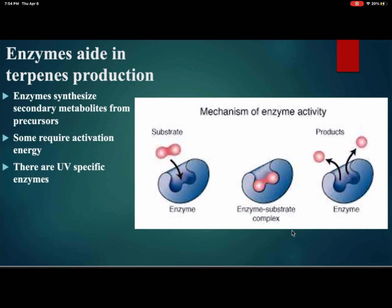So while we have UV-specific photoreceptors that drive flavonoid production, we also have enzymes that aid in terpene production as a focus. Just a little recap on what enzymes are: they synthesize secondary metabolites from precursors. As you can see here, a substrate binds to an enzyme, forming the enzyme-substrate complex, releasing a product. But they do sometimes require some form of activation, and in this case, we have UV-specific enzymes that are activated by different wavelengths of the UV spectrum.